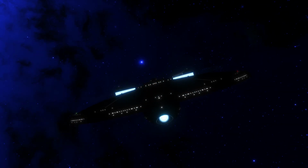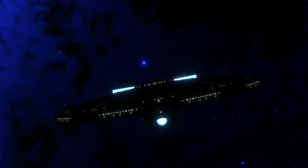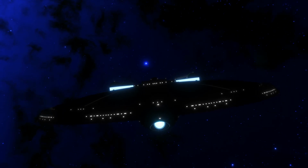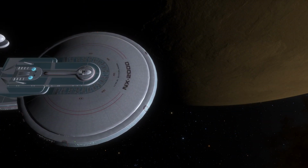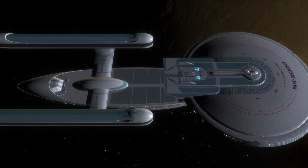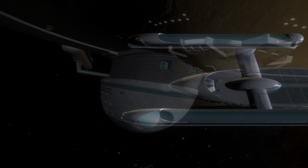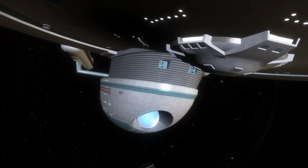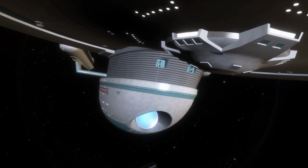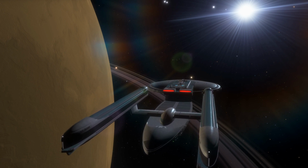The Excelsior class would have a standard safe cruising speed of warp factor 8, and an emergency maximum speed of warp factor 13. Tactically, the Excelsior class would contain 10 dual-phaser emitter banks, along with an additional 6 single emitter phaser banks. She would also contain 3 photon torpedo launchers, 2 forward and 1 aft. Shielding for this class would be standard for the time.